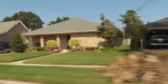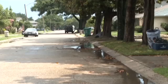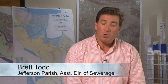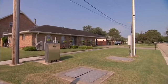Being in southeast Louisiana, we get an average rainfall of about 60 inches a year, which is quite significant, and given our flat topography and poor soil conditions, it makes it an extreme challenge to run a gravity sewer system. Most people are familiar with the drainage system in New Orleans and Jefferson Parish. They're not familiar with the sewage system. We have over 500 lift stations.